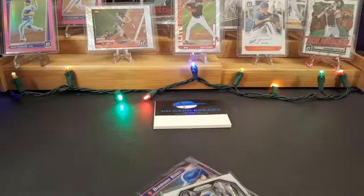Pack three. Max Scherzer leads us off for the Nationals. Rookie Evan White for the Mariners. Blue donut prism for the St. Louis Cardinals. There's Ozzie Smith.